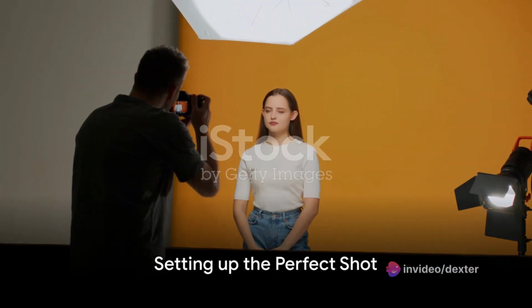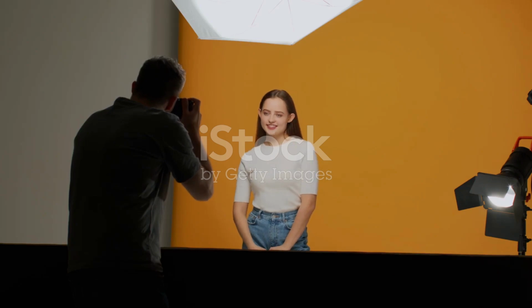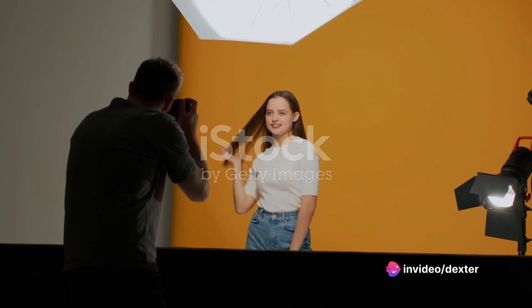Now let's discuss setting up the perfect shot. Choosing the right background is your first step. It's like setting the stage for your product. You want a background that complements your product without overpowering it. Think of it like a supporting actor in a play. The background should enhance your product's features and not distract from it. Use neutral colors or something that contrasts with your product to really make it pop.